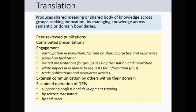When it comes to translation, I think the key piece here is that we're just trying to share meaning or share a body of knowledge across domains, across boundaries. All it is is sharing our meaning, sharing our knowledge. Look at what's at the top of the list, peer-reviewed publications. That's ultimately what they're about, just sharing across domains, that is, the researcher and the folks reading about it. The presentations that we make are like that. Certain kinds of engagement are focused on this, simply on translation.